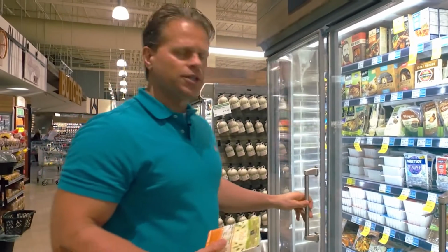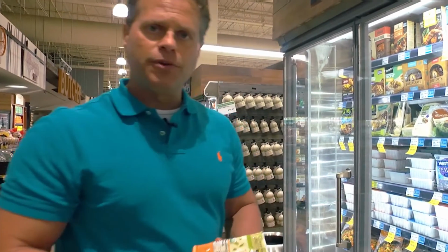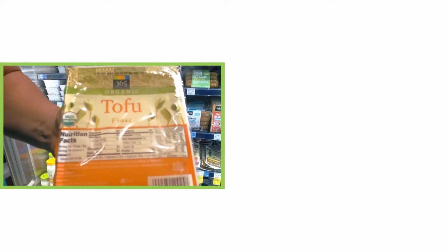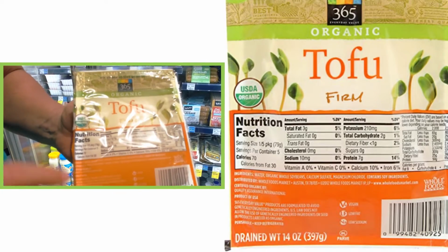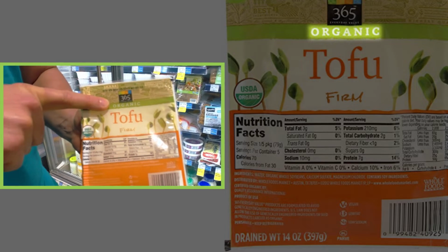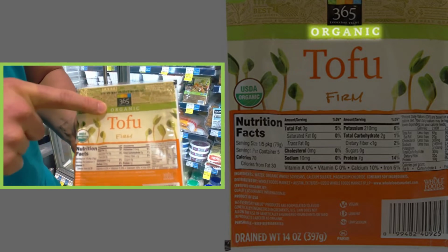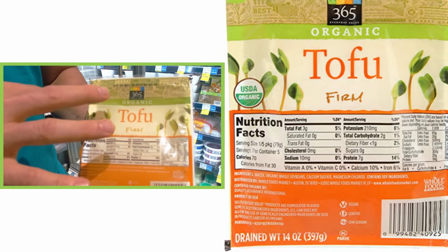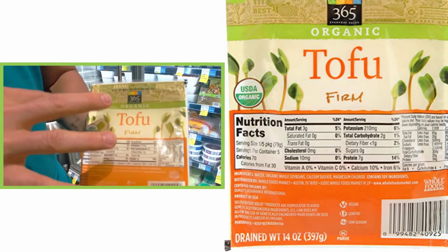Tofu sometimes is considered a bit of a controversial food to eat. I would suggest to you one of the things about tofu that maybe make it controversial is the fact that it's typically genetically modified. Now here I'm holding organic tofu, you'll see. It's clearly labeled as organic on the top of this package. So therefore you have the comfort and the security to know that this is not a genetically modified organism source.